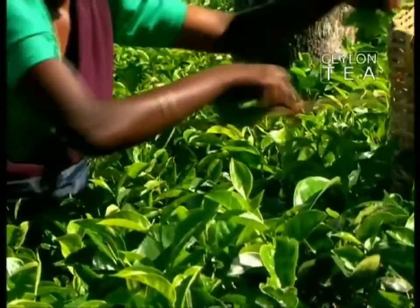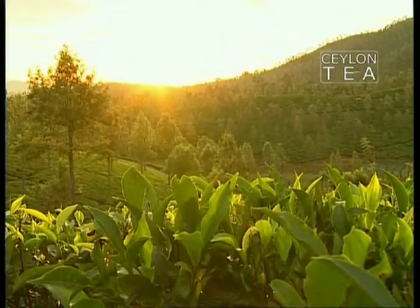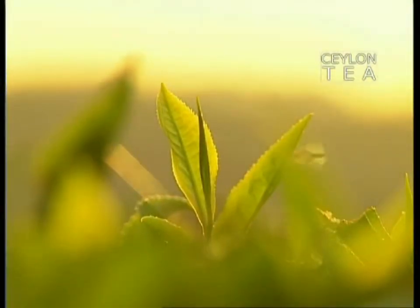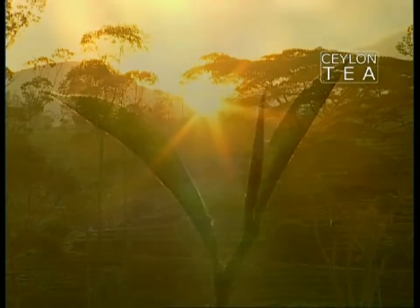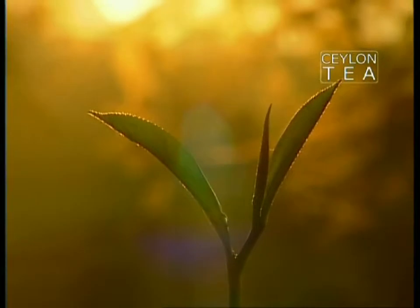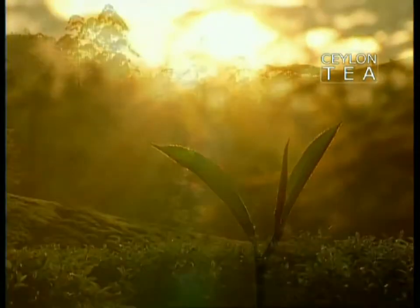Picking or plucking the two leaves and a bud has also to be done at the correct time of day. Science plays its part at this point too. The polyphenols, the active ingredients in assembling the flavor and the goodness, come to the surface of the tea leaf by dawn, and not too much time must elapse in the day before the leaf is captured.